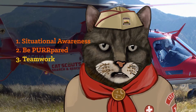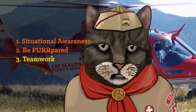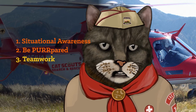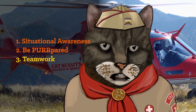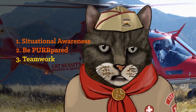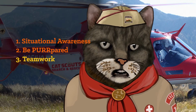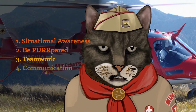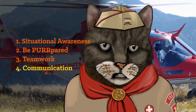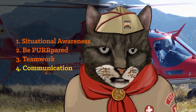Thirdly, I think this is number 3, isn't it? It's vital to practice good teamwork. This means you practice search and rescue drills with your team regularly. You know your assigned role on your team, whether it be pilot, winch operator, basket tender, rope specialist, or gut scooper. Number 4. Stay in frequent communication with your team so you remain situationally aware and can follow your team leader's instructions.